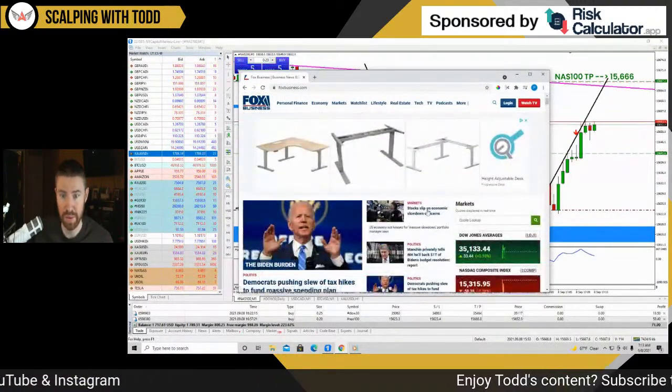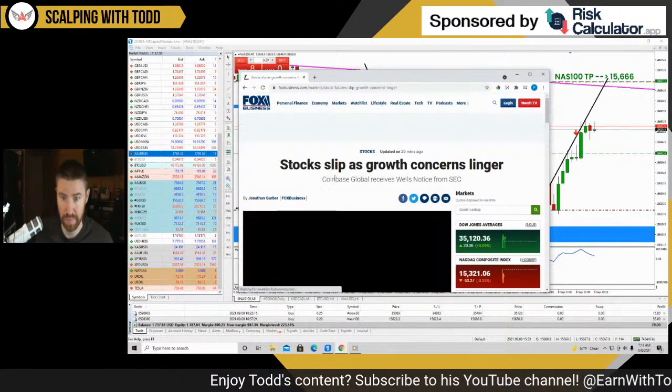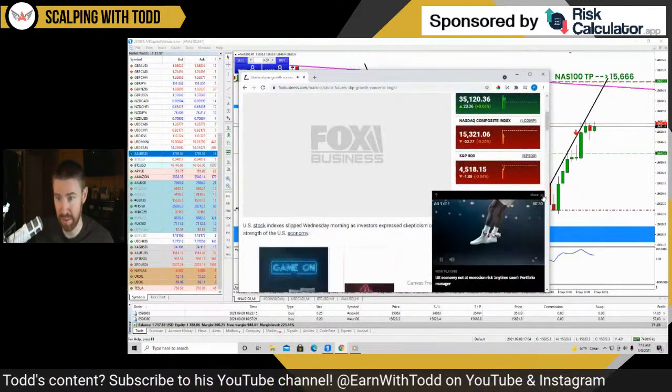No, I don't really see any news on NASDAQ. Coinbase Global receives Wells notice from SEC. What the hell does that mean?